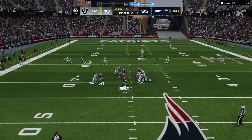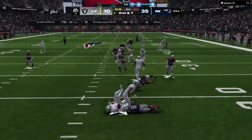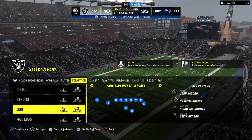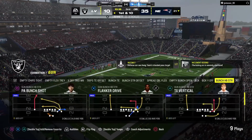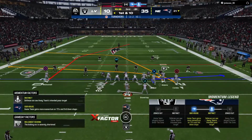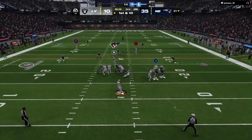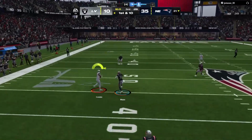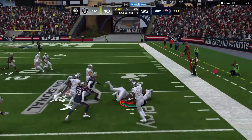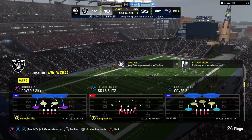Out of the gun, they'll look to throw. Well, he tries to force it in, and it's intercepted. Picked off by Trayvon Merrick. And the Raiders are going to get the football here as he gets this up past the 20-yard line, at their own 21-yard line. Off the play fake. Skaggs. And he's going to be intercepted for the 3rd time thus far. It's Monte Mapu. And what a return as he brings this one all the way back to the 25-yard line.